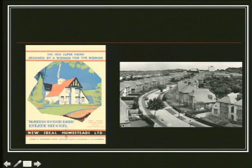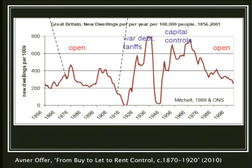And here you can see a brochure from Ideal Homesteads for one of their model houses, and here you see one of the larger suburban estates in Lewisham in South London. A couple of other images just to bring home how important this is. This is a slightly complicated graph, but it's basically the number of new dwellings built per year per 1,000 people. What I want you to grasp is that this period, from 1918 up to 1939, is a period of massive development of Britain's housing stock.